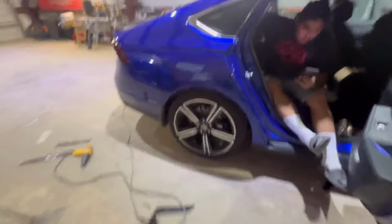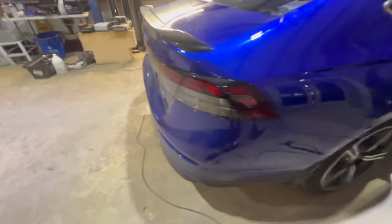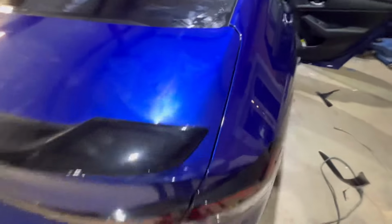Y'all see the metallic in this joint? God dang. Dang, Honda. This color so hard. This joint got so much metallic in it.